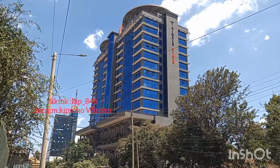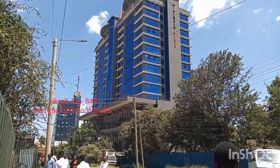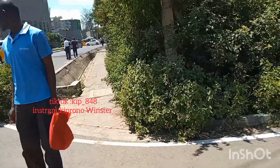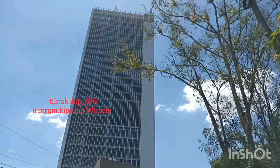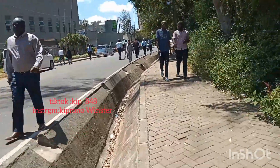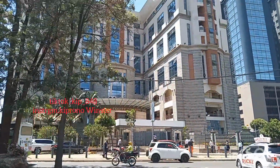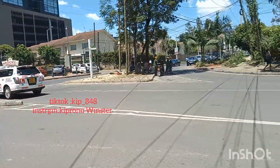Talanta Plaza. This building houses the Ministry of Sports and Youth Affairs in Kenya. It's called Talanta Plaza. It's a new building there. That is the KCB Towers, one of the tallest also. There's Equity Centre over here also, neighboring. KCB Towers.